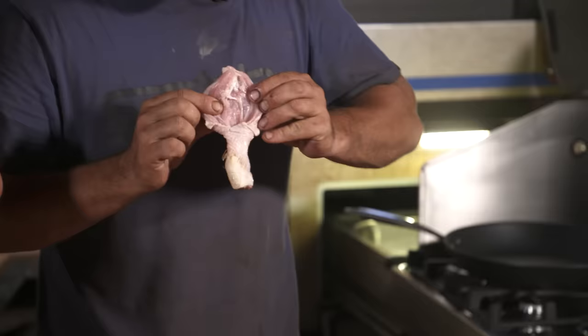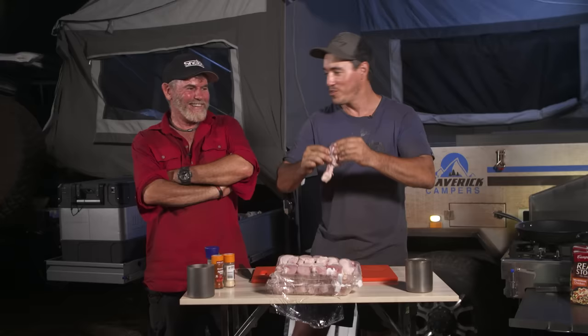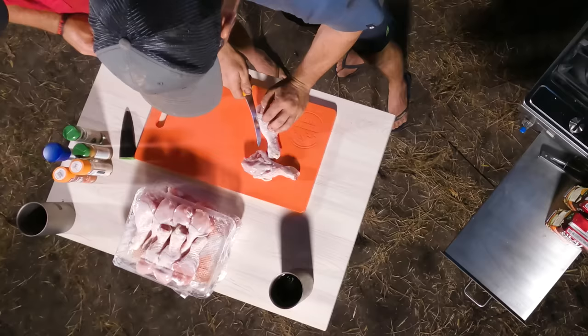It's simple because at the end of the day, on the grill, when it's spread out like that, it's going to cook way quicker. Well, I've been told. Right, we've got a few to go. Oh, it's just finesse. Yeah, I think it is. There you go. Look at that.